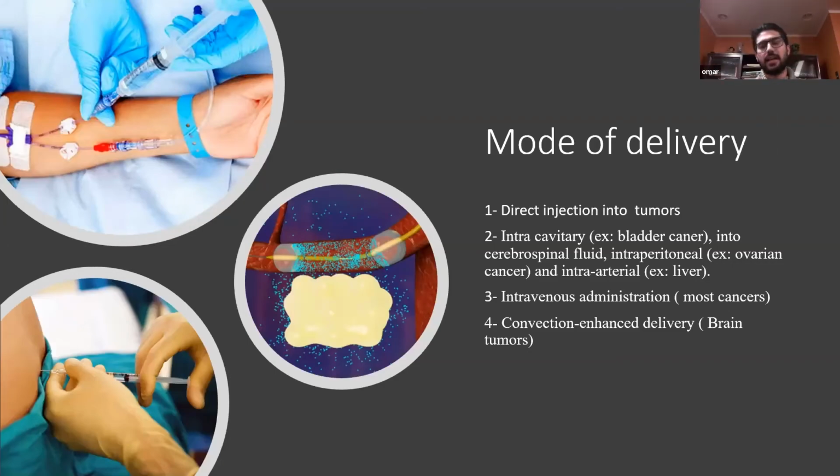Magnetic nanoparticles, and also other nanoparticles, can be delivered to their target tumor in many ways. We can either inject them directly into the tumor, or use intracapillary injection, like in the case of bladder cancer, inject them directly into cerebrospinal fluid, like in glioblastoma cases, or intraperitoneally, like for peritoneal cancer, for example ovarian cancer, or we can inject them intra-arterially, like in the case of liver cancer.